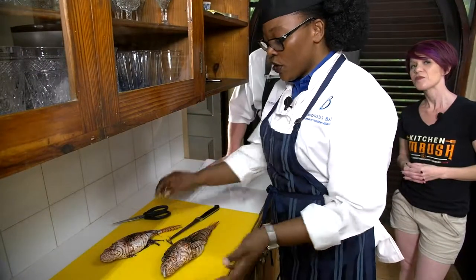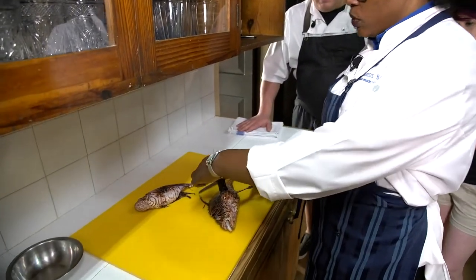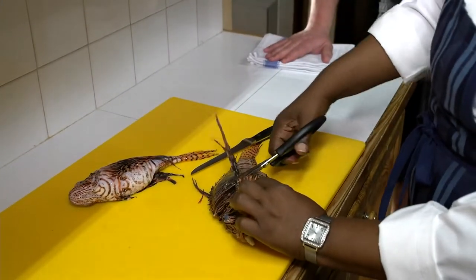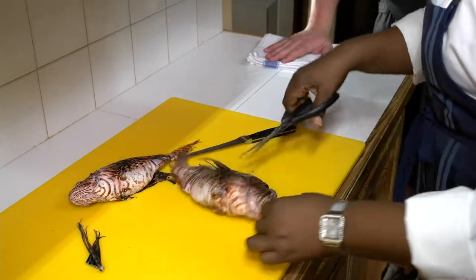All right, so I'm gonna show you how we cut the venomous spine off. We went ahead and removed that dangerous one, and then we're gonna remove this one. So you just use your shears, and you just cut around it and put that aside far from your hands.